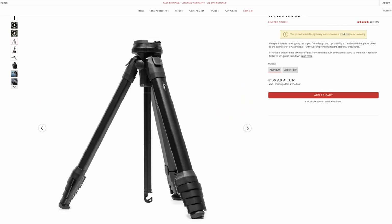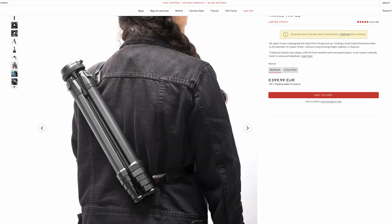When I started out, I really didn't like tripods and I felt they were a little bit old school, and I wanted everything to be moving and dynamic and fast. But as I progressed, I really fell in love with this static cinematic look, especially in the outdoors. I use the Peak Design travel tripod, which is just the perfect tripod for the outdoors. It's compact, but it's still super functional.